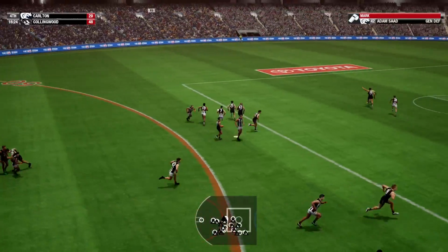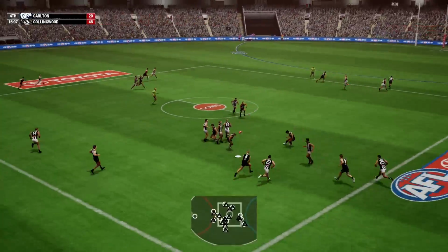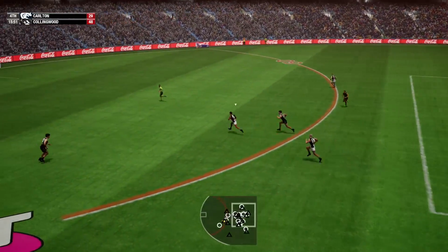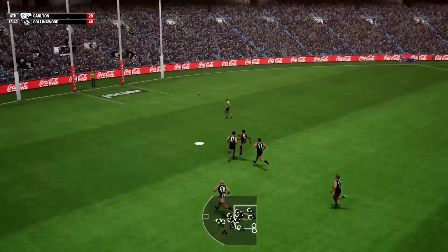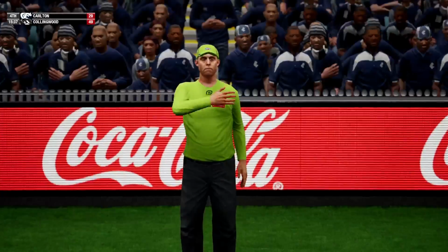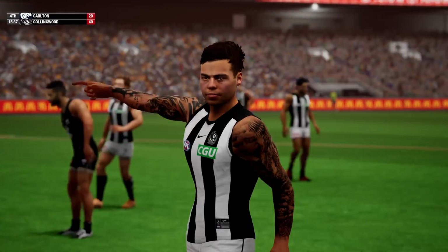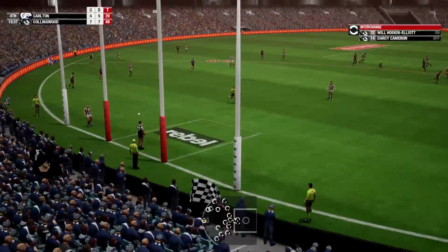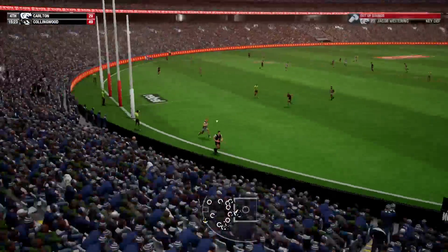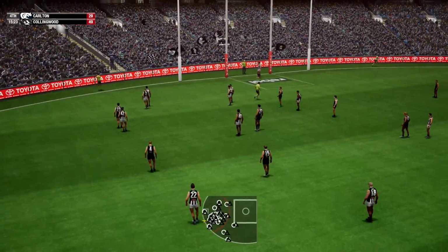Doing well to intercept that kick. Uses it now. Just gives it away. McRae with the intercept. They can link up now. He slams it towards goal. Collingwood by 20 points. Searching for a teammate. Plays on to himself. Runs out of room and will get a throw in. Umpire calls for a boundary throw.